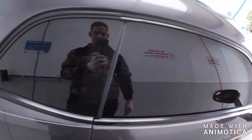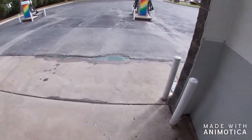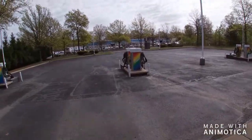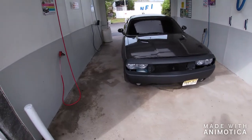All right, guys, so we just made it in the car wash just like that. Got my car in the car wash, so it's open. I thought it was gonna be closed, but it's open. I always go to this car wash. I used to go and I stopped going, and I started washing by hand, but now I'm gonna start washing the car at the car wash here.